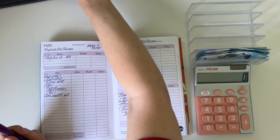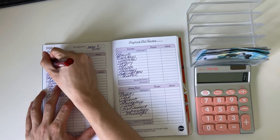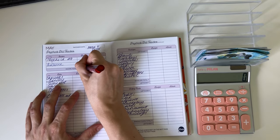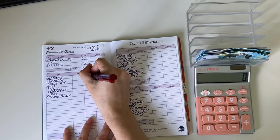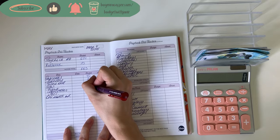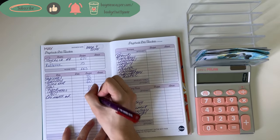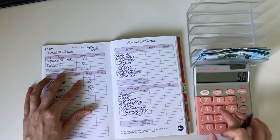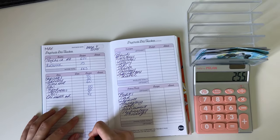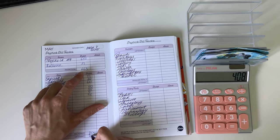Let's see. So this week we are working with $650. And the rollover, as we saw, was 13 over here. So in total, that's $663. Perfect. Groceries is going to get 50, spending 20, and dine out 60. Gas isn't going to get anything. Rent is going to get 50, utilities 25, 5 into miscellaneous, and 45 in upkeep. So in total, that's 50 plus 20 plus 60 plus 50 plus 25 plus 5 plus 45, 255. So 663 minus 255 is 408.